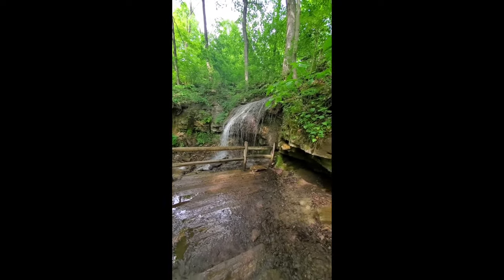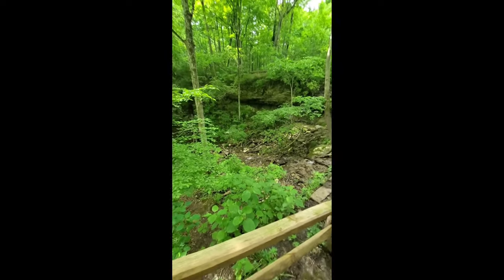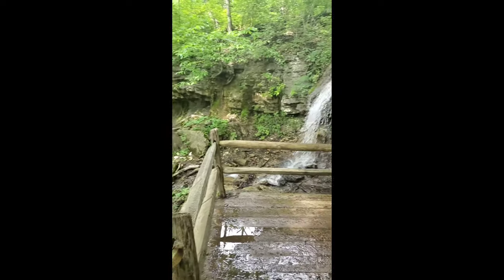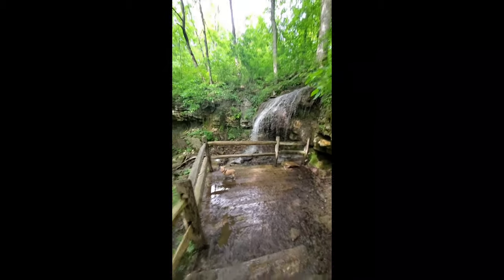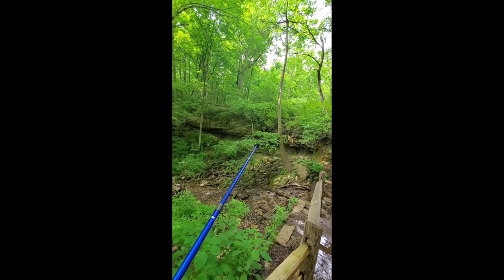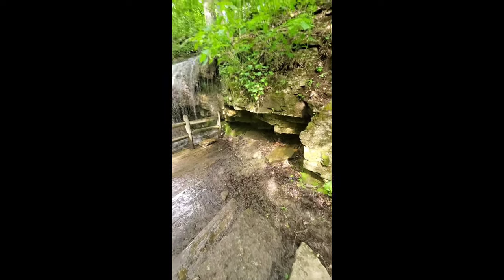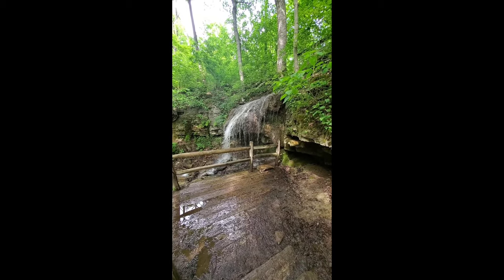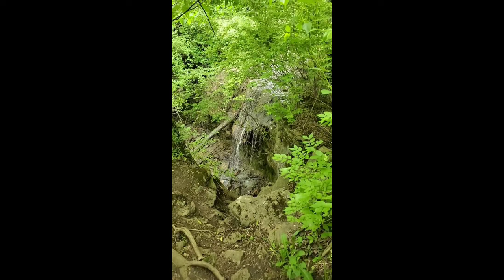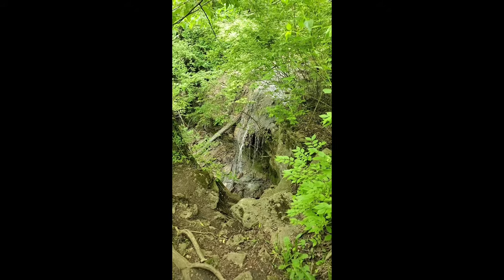This is Paddy's Falls, Englewood Reserve. Yeah, they stay over here. It's kind of neat. You can see where the falls is. Paint that out. So this is Oak Falls in Englewood Reserve.